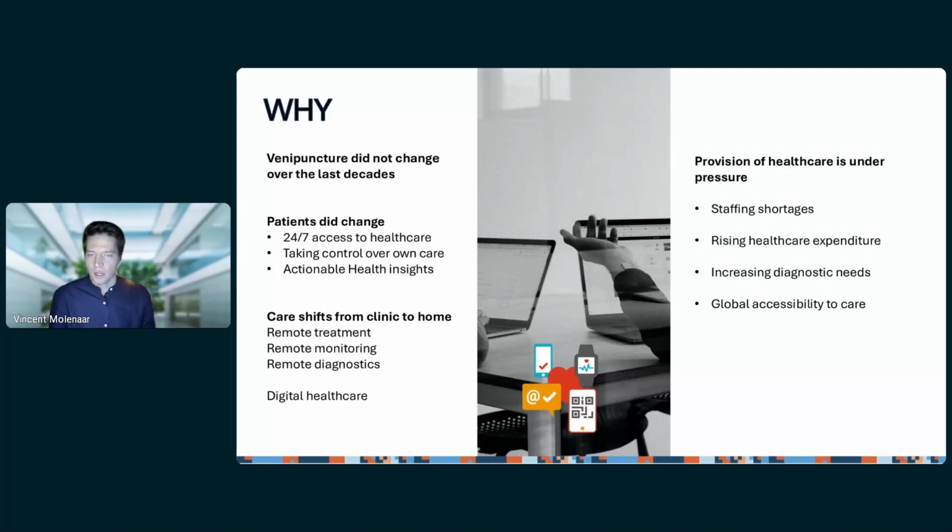And while all the technology advances, it provides opportunities for remote monitoring, remote sampling, maybe even remote treatment and remote diagnostics of patients using digital healthcare. We could use digital healthcare tools as a means to reach this end.